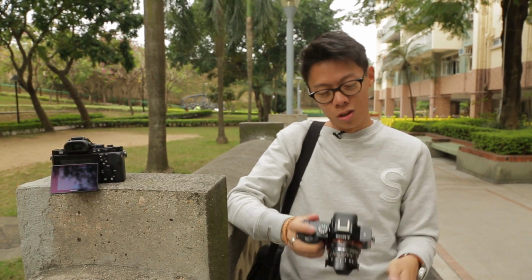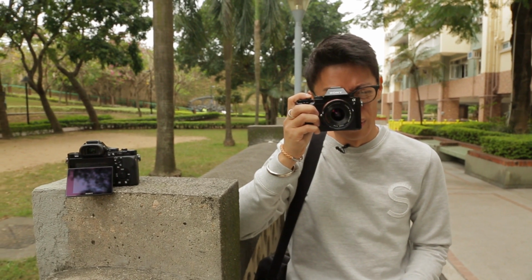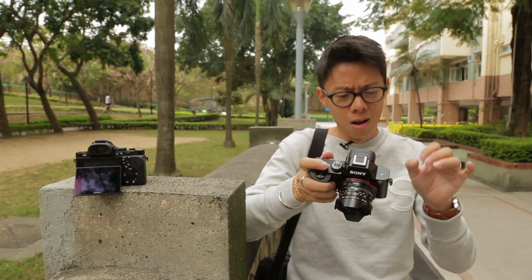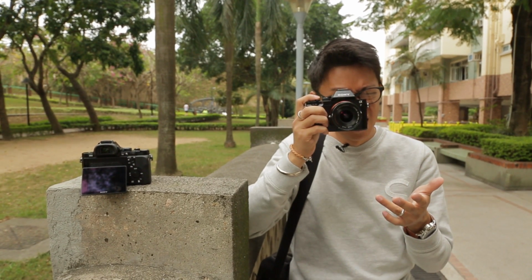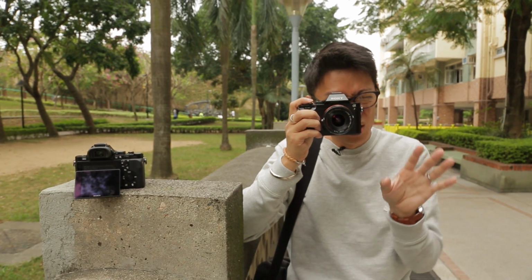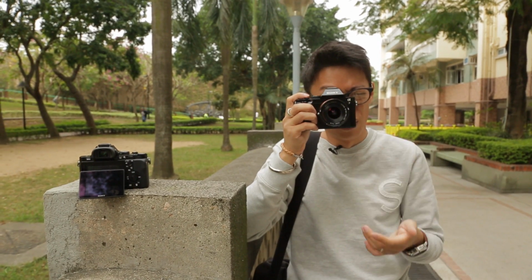Tell you what else is pretty. This electronic viewfinder. It's brilliant. I mean, I always say that optical viewfinders are the best, and they still are. But when it comes to this, it's almost close to encouraging me to just make the switch from optical viewfinders to electronic viewfinders.